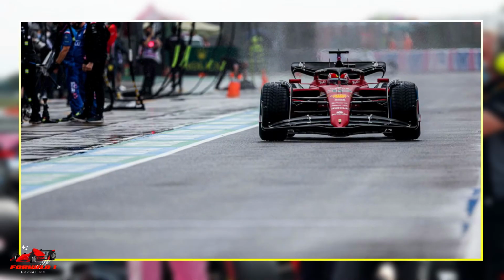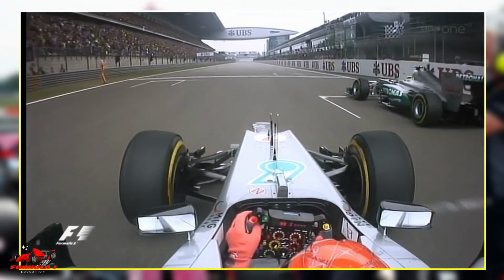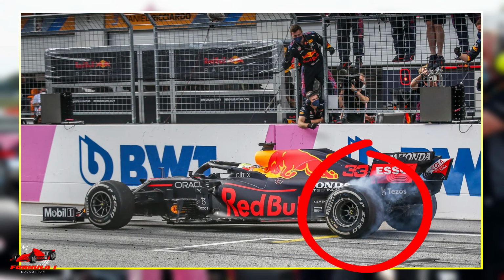You might have also observed F1 cars doing burnouts during the formation lap. Burnouts are used to heat up the rear tires to the ideal working temperature.